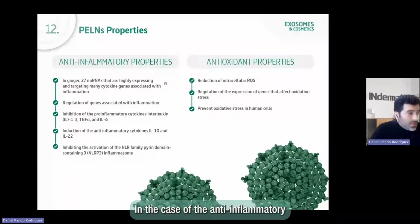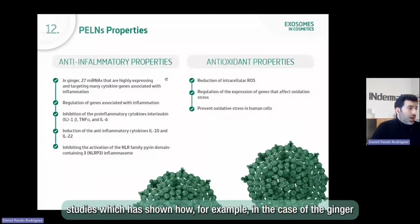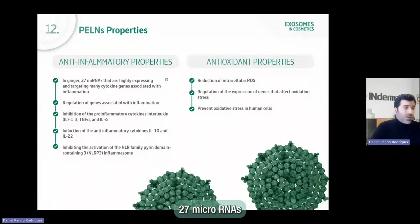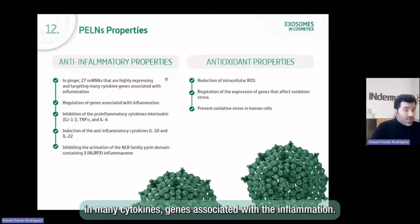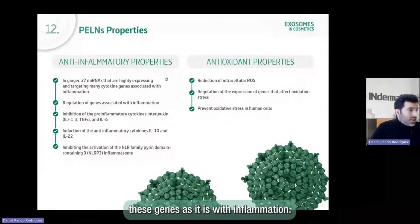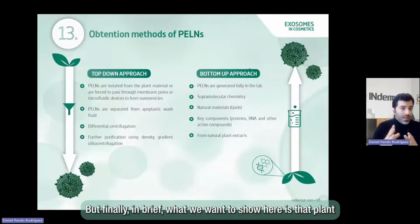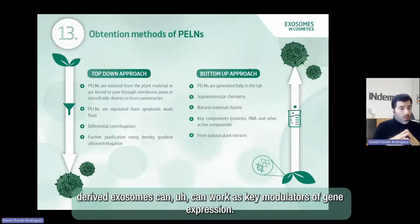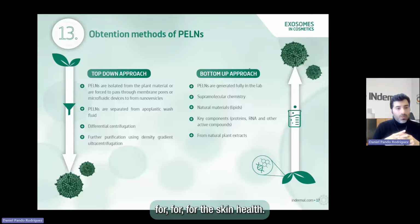In the case of the anti-inflammatory properties, there are also a lot of different studies which showed how, for example, in the case of ginger, 27 microRNAs are highly expressed and target many cytokine genes associated with inflammation. So finally they can regulate these genes associated with inflammation. Also a lot of different antioxidant properties, but in brief, what we want to show here is that plant-derived exosomes can work as key modulators of gene expression. So of course, they can be very interesting for skin health.